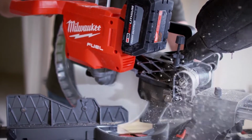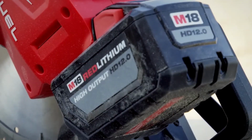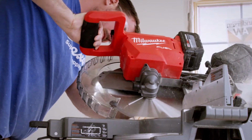And for that to be able to last me 2 days of doing finished carpentry and making precise cuts with it, it's shocking to me, to say the least. We put it through its paces just to see where the limit was, and we couldn't get the saw to stop.